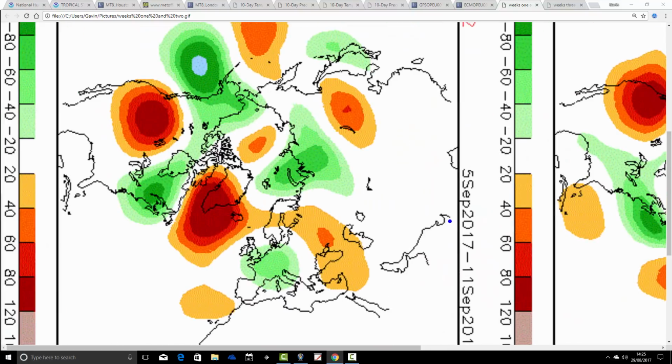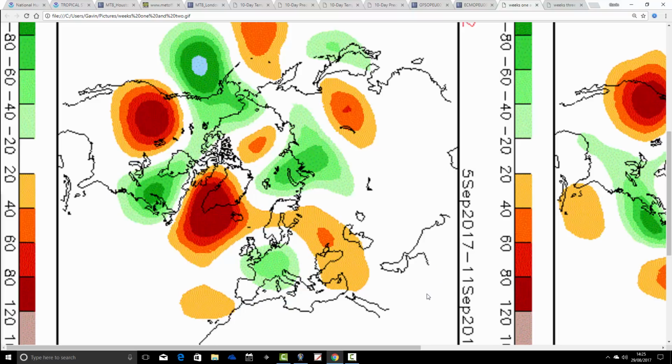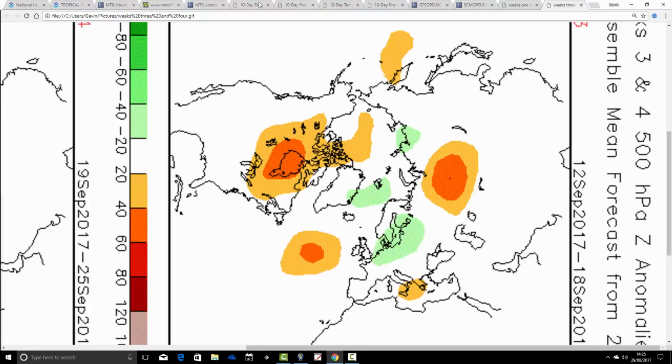Go through to week 2, which is the 5th through to the 11th of September. We've got below average heights to our south and southeast, above average heights out to the northwest. That looks more generally unsettled. I think we're doing something like that with the flow and with the jet stream, probably bringing quite a cool sort of northeasterly wind in as well. It could be particularly unsettled, interestingly, down in the south, a little bit less so up in the north.